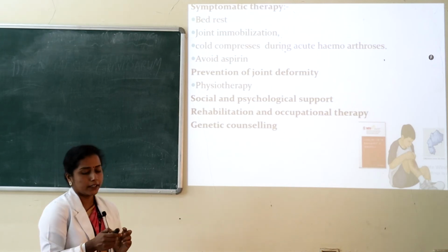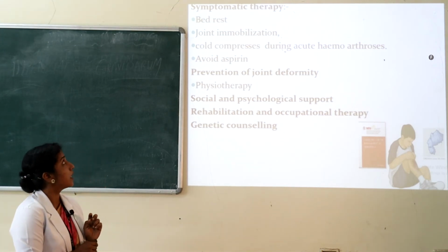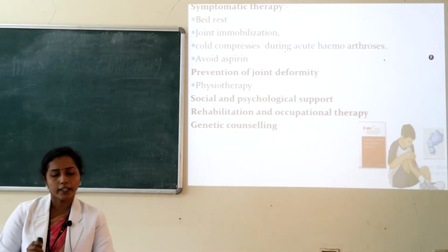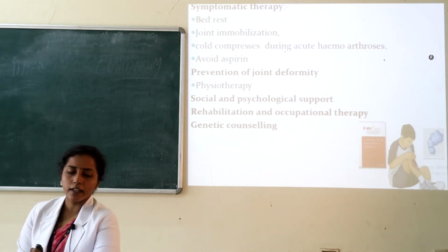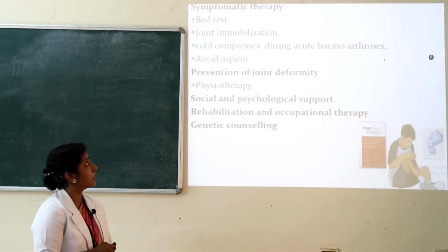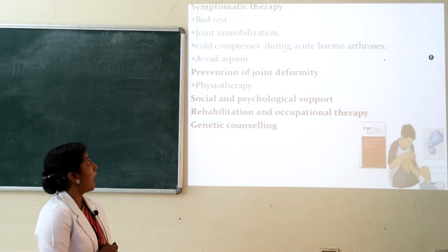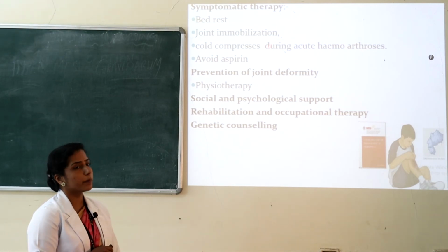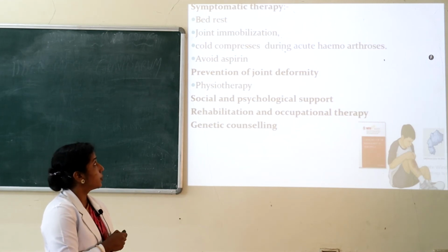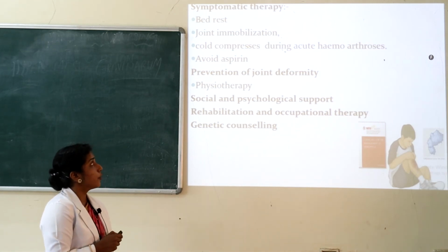And next is symptomatic therapy. In symptomatic therapy, we can use bed rest and joint immobilization during the time of acute bleeding. During the time of acute bleeding, we should immobilize the joints, and also use cold compresses during the acute hemorrhage, and avoid aspirin. Aspirin promotes bleeding, so we should avoid aspirin.